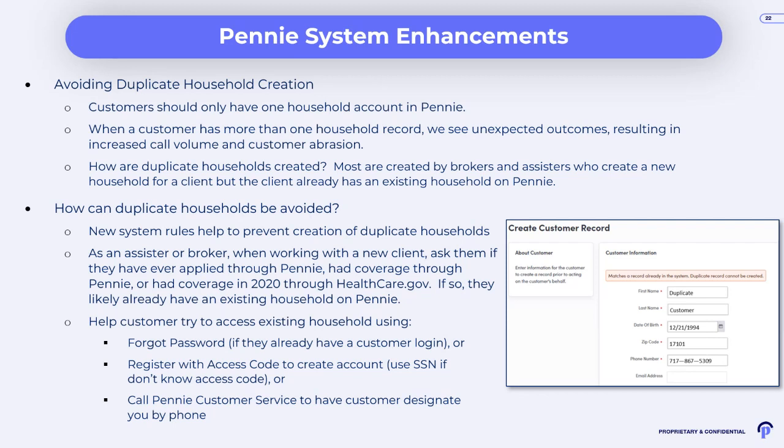And then lastly, of course, you can always call Pennie customer service with the customer, and the representatives can quickly find that customer's record and use the customer's phone authorization to designate you as their assister or broker. From that point forward, you'll have access to their information through your portal, all without having a duplicate created and some of the downstream consequences that can come from that. Okay.